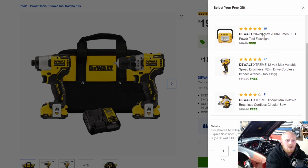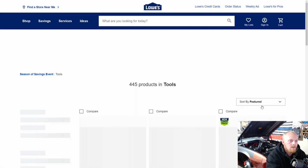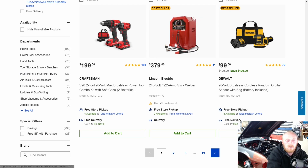Well, you get it for free, but that's the value of it. I wouldn't worry about the light. That's a cordless impact wrench and a circular saw. So those are your options for that set. And some of these don't even show that they are on sale. I am looking directly at the sale page. So here's another Dewalt set, 20 volt brushless. Seems like they have a lot of Dewalt stuff on sale right now.